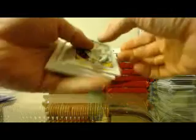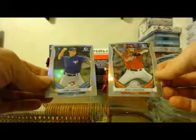Here's our die cut. Teron Guerrero. Either way works. Cool. Got one for either way. I guess it doesn't really matter, as long as we can get a few people in here to watch. Nick Howard, Lane Thomas, Refractors.